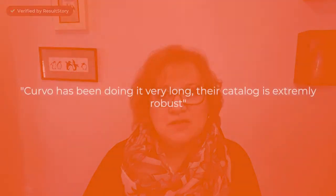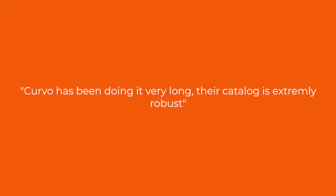So uniquely, again, it is the power of their classification systems. Curvo's been doing it very long. Their catalog is extremely robust, particularly in orthopedic and spinal implant. The second component is that construct, so that proprietary way of rolling up the information to tell specifically when you're looking at a patient case and you can benchmark what types of products were used per procedure. And their uniqueness in that construct component is where I think they have the differentiation.